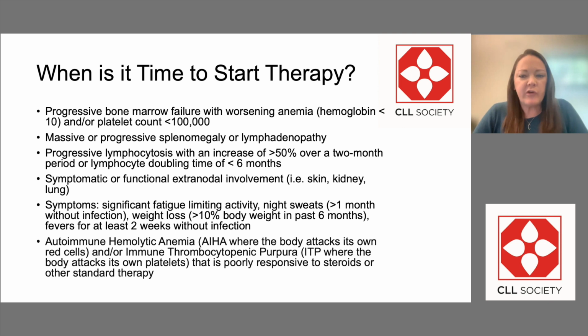So when is it time to start therapy? This is a very overwhelming slide, so we're going to break this down. So progressive bone marrow failure with worsening anemia and/or platelet count. So what does that mean?